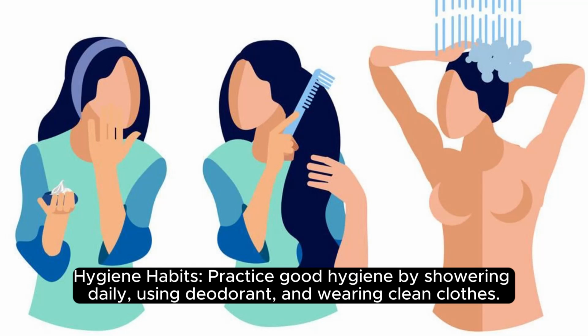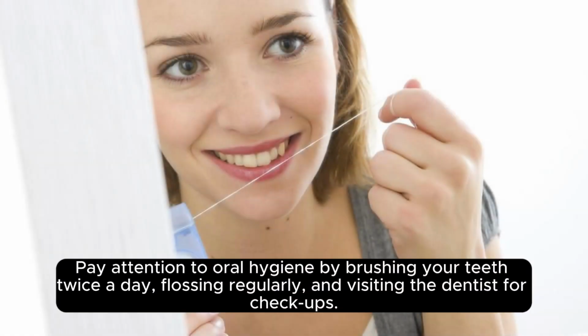Hygiene habits. Practice good hygiene by showering daily, using deodorant, and wearing clean clothes. Pay attention to oral hygiene by brushing your teeth twice a day, flossing regularly, and visiting the dentist for checkups.